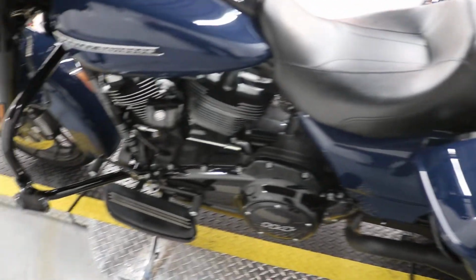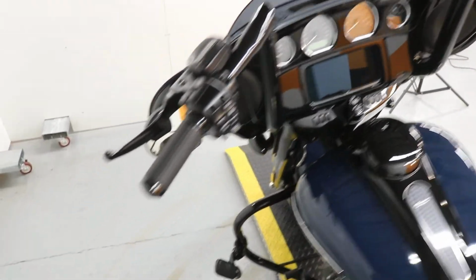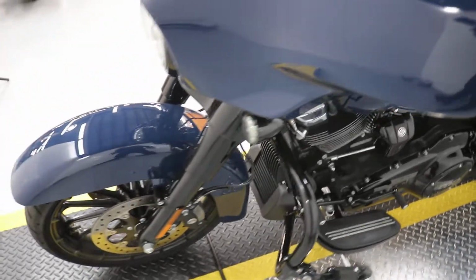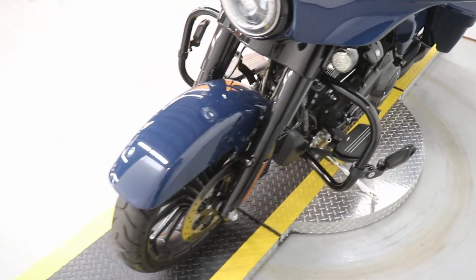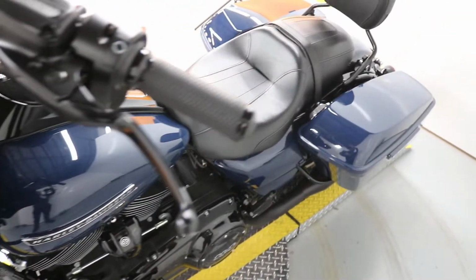Beautiful blue color. And relatively low mileage. I mean, the 6,000 really isn't that much, especially on one of Harley's touring bikes. Well, if you're interested, come on down, check it out, throw a leg over it. Really nice Street Glide Special.